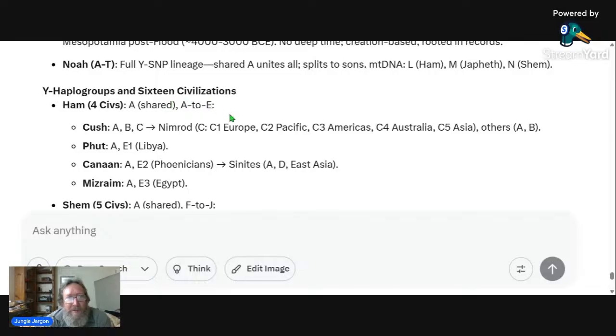The Y haplogroup and 16 civilizations. Ham is 4 civilizations because he had 4 sons, A to E. Cush is A, B, C, with Nimrod being C, C1 in Europe, C2 Pacific, C3 Americas, C4 Australia, C5 Asia. The others, A and B, are Nimrod's younger cousins and brothers. That would be the A and the B lineages. Phut is the E1 Libya, but they migrated more to central West Africa, or somewhere north central West Africa.